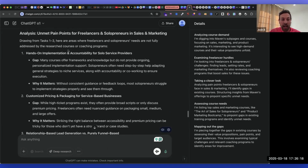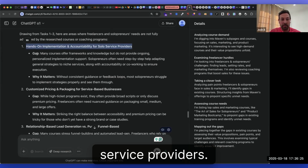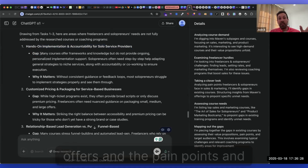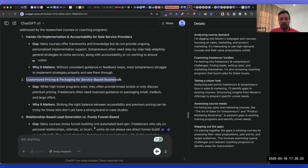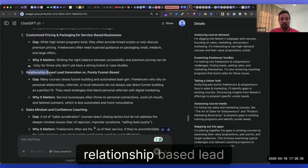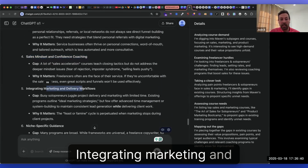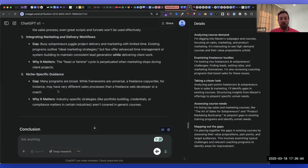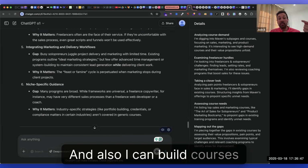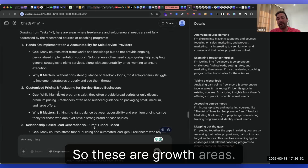What are the unmet pain points for freelancers and solopreneurs in sales and marketing? Hands-on implementation and accountability for solo service providers. This is the gap between the offers and the pain points and why it matters. Customized pricing and packaging for service-based businesses, relationship-based lead generation, sales mindset, confidence coaching, integrating marketing delivery workflows, niche-specific guidance, which means narrowing down value propositions. And also I can build courses and programs targeting this. So these are growth areas.